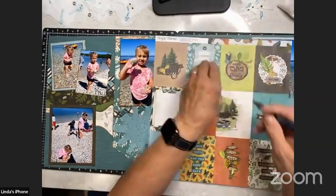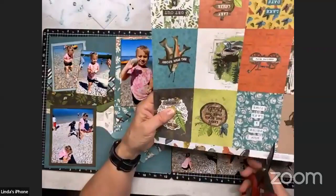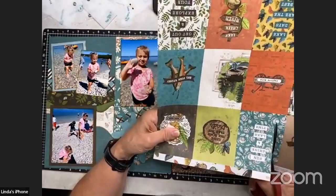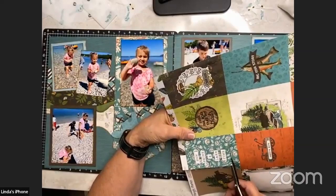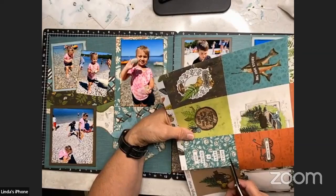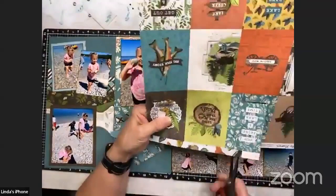There you go. Okay, get a hold of it here. I take my scissors and cut it out. These cut aparts are so nice. One says, leave the road, take the trails, best ever, big fish story, get out and explore your world, Lake Creek River, explore more, lake days are the best days, and explore your world a lot. And the Keep Wheeling templates, you can see right through them, so you can position it wherever you want on this.